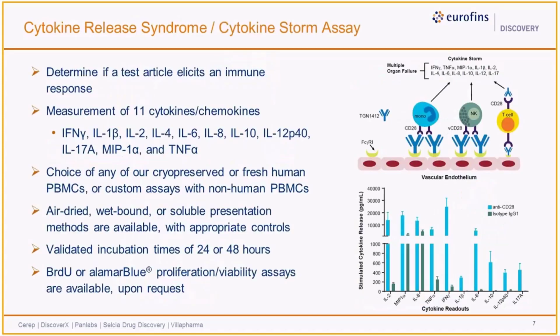For the cytokine release syndrome or cytokine storm assay, we employ, as I discussed previously, one of our primary technologies, which is the Luminex platform, to evaluate the secretion of a wide range of different relevant cytokines that are indicative of a cytokine storm-like response. This is a particularly useful assay because it can be applied to the development of a range of biologics and even certain agents that are designed to improve the immune system to make sure that an unwanted and uncontrolled pro-inflammatory response, or the cytokine storm, is not elicited from PBMCs as a consequence of their exposure to those test agents.